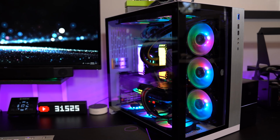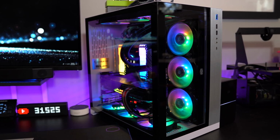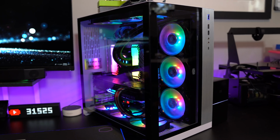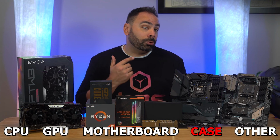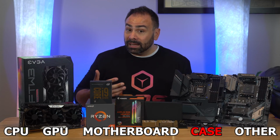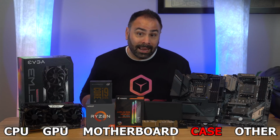Comparably, it's not the biggest, it doesn't have the most features, and it's certainly not the most expensive at a very reasonable $130. But ever since we saw this case at CES last year, I knew it would find a spot on my desk, and in fact, it's sitting in my office housing my editing system right now.